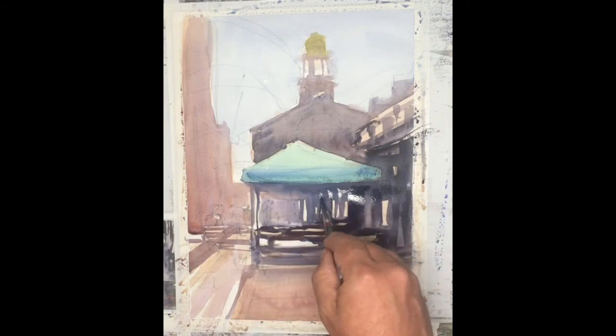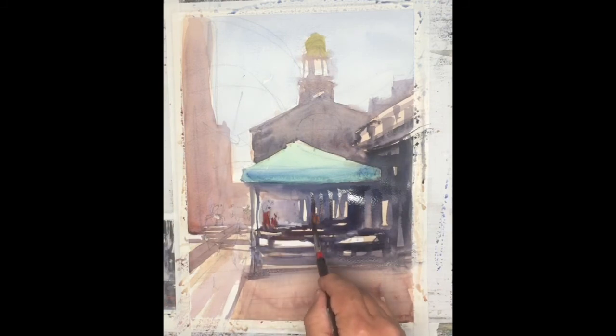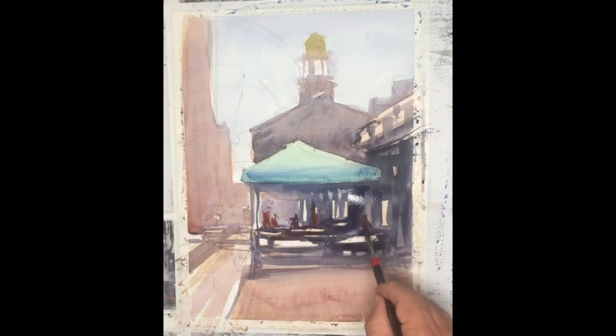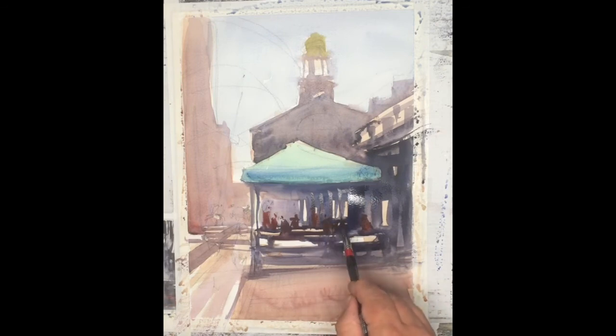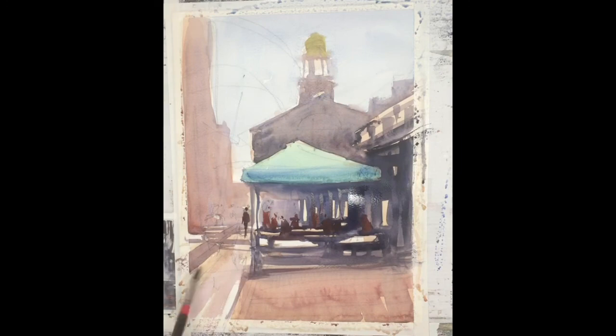The mixture I'm using is some neutral tint, which is like a black, mixed with ultramarine blue and sometimes alizarin crimson. Now you see me using that red gray to add some figures that are sitting under the canopy, maybe having a beer, enjoying the atmosphere, the nice light that's down in Faneuil Hall. And I continue to work on this area while it's still wet, taking advantage of the wetness in the paper so that the colors I'm adding are soft and blend in, they become mushy, but they still keep their form and they still have an impact on the painting.